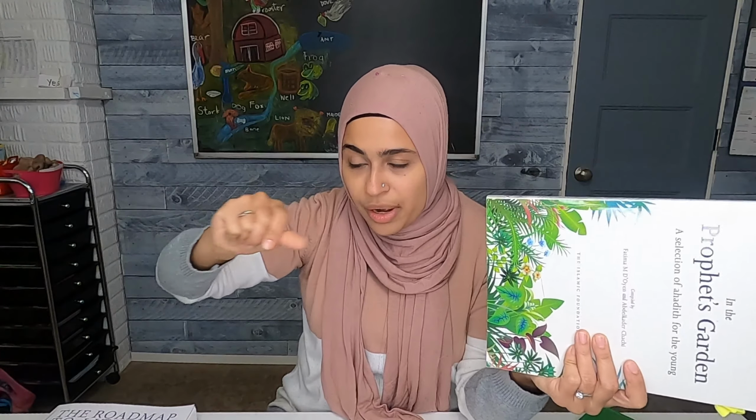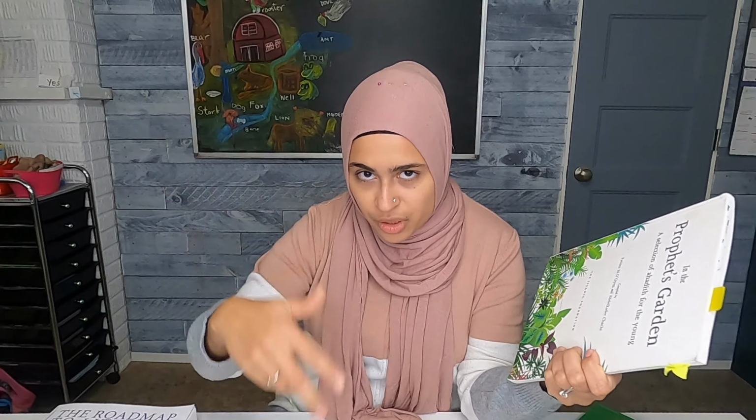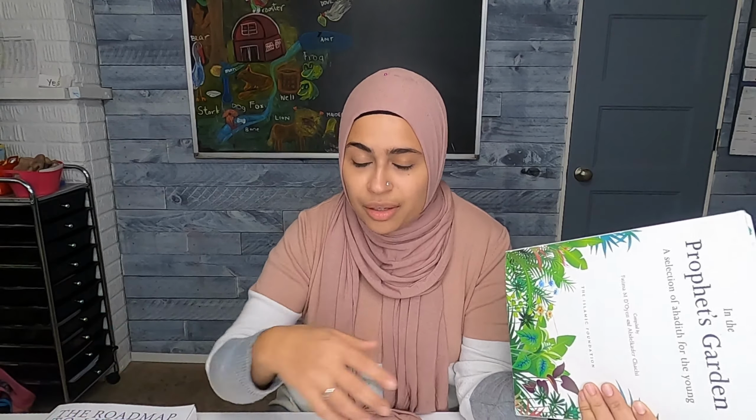So I will have a board in the corner of my room where I will actually write down the hadith, and then my daughters will come down. That'll be part of our morning circle, just to read the hadith every day. And at the end of the week, I'll ask them to narrate the hadith to me without looking at the board.